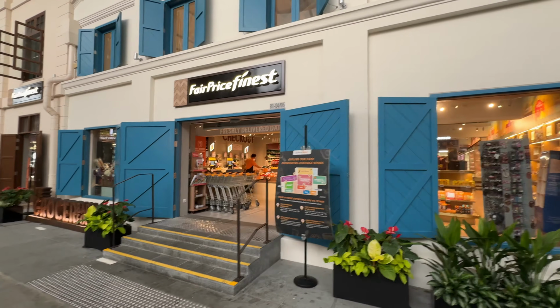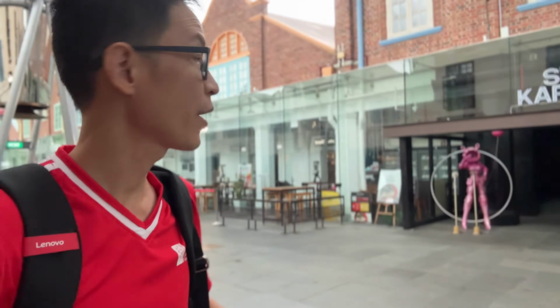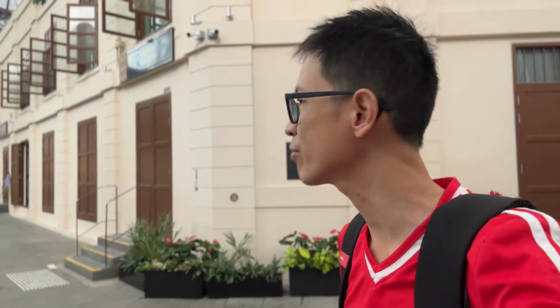And this is the new supermarket that just opened in this area. So this area actually has many night spots for clubbing, and they are still around. So the government has recently transformed this area into a 24/7 place where they said there will be activities from day to night, but right now it's in the morning and I don't really see much activity yet.